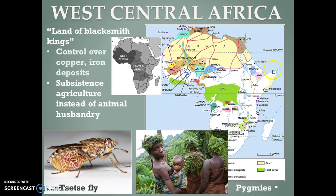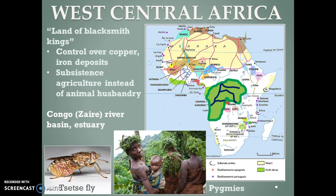However, most of the folks living in West Central Africa and near it tended to prefer to farm the savannas, which are the grasslands around this forested equatorial region. Where they were not able to farm, they would fish along the coasts or up in the great river basins or other bodies of water in the area. The major river basin is the Congo River Basin, which today is called Zaire.